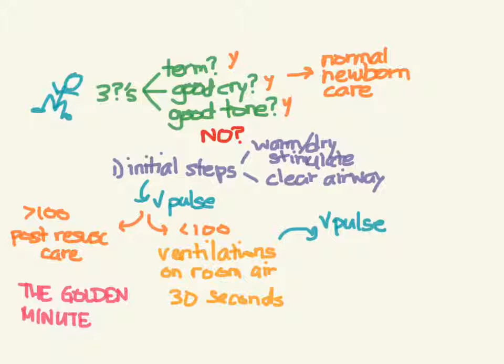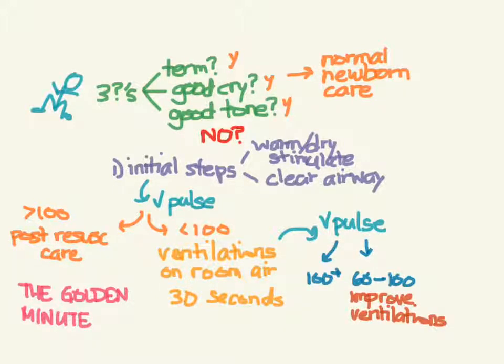And I should mention, the best places really to check for a pulse are on the precordium, so on their chest, or at the umbilical stump. You're not going to feel little tiny carotids or little tiny femoral pulses. Go for the big pulses. If the pulse is greater than 100, phew, good job. Move on to your post-resuscitative care. If the pulse is between 60 and 100, well, you've got to improve your ventilation somehow. And we'll talk about how to do that a little bit later.